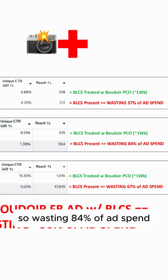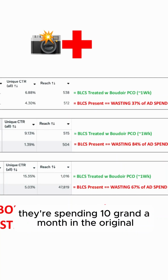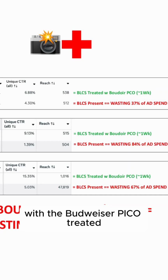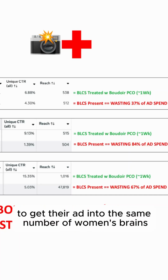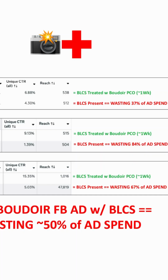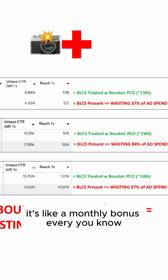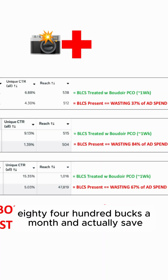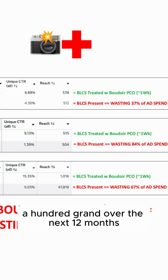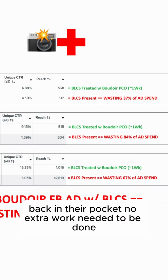So wasting 84% of ad spend, that means if they're spending 10 grand a month on the original, now they only need to spend 1.6 grand a month with the Boudoir Pico treated ad, they get their ad into the same number of women's brains in both scenarios. So $8,400 a month they can shave off their monthly budget, put it back in their pocket. It's like a monthly bonus, $8,400 a month, and that's like 100 grand over the next 12 months back in their pocket. No extra work needed to be done.